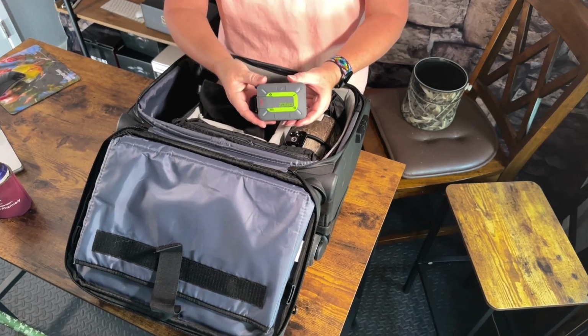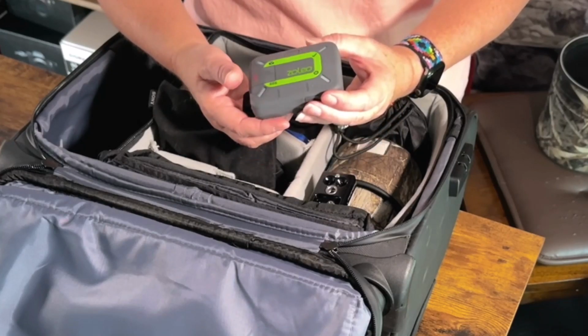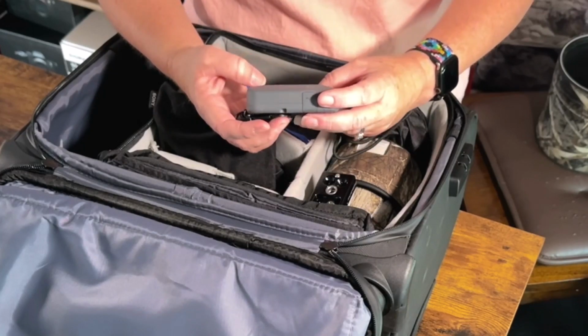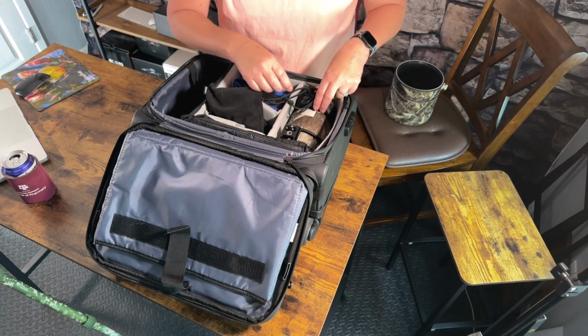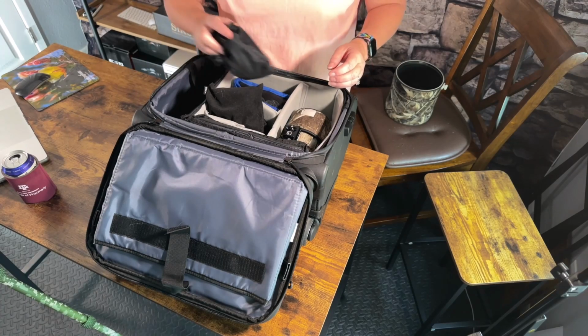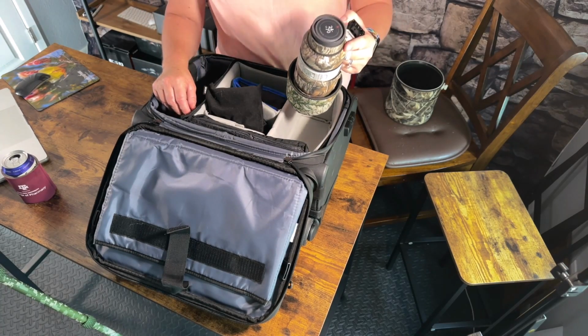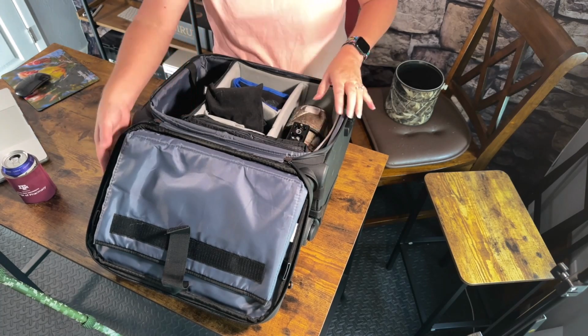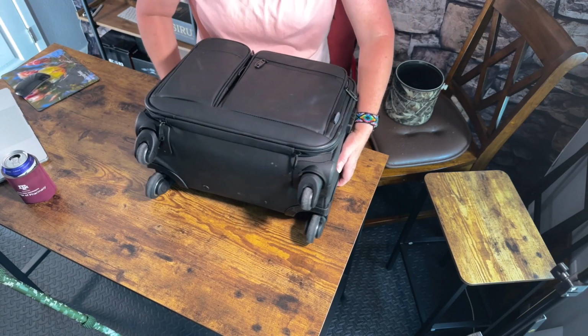Here is the Zoleo I was telling you about. This is an emergency text device, and also just mere texting. You can get an unlimited plan on it. And then I'm also going to take my DJI mic system and my 70-200. So that is my other carry-on.